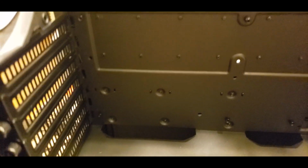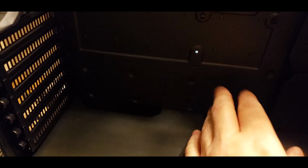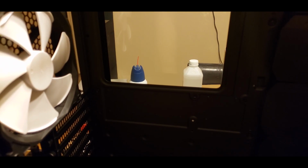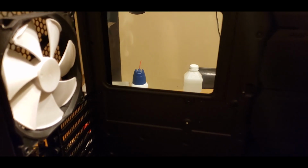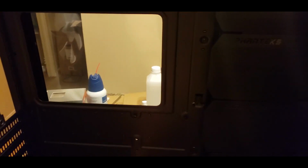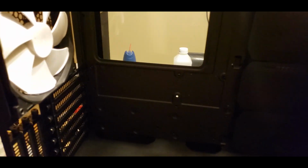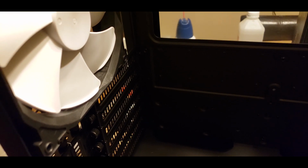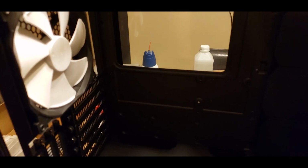I don't really see that they've got any of the posts on here for the motherboard either. I don't know if that comes with the board or with the case. I always forget, so maybe it comes with the board, but I thought the case would include the little posts to mount your motherboard. Maybe I need to look in the box a little further. I didn't see any in the screw containing case, so whatever.